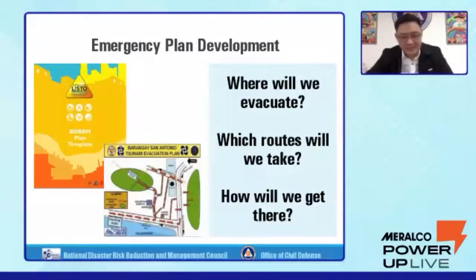And of course, again, it is not just us. We have to see what are the other plans all around us. So, for example, if you're working in a particular mall or a particular building where you have other tenants, then you have to also work with the management, the building administrators or mall manager to see what their plans are. You really have to be involved.